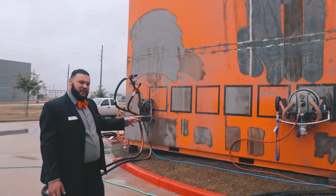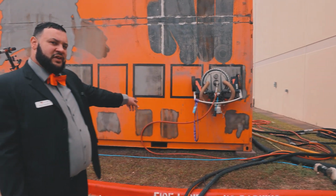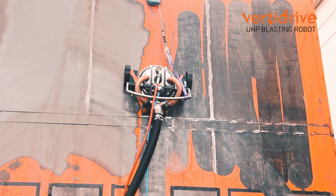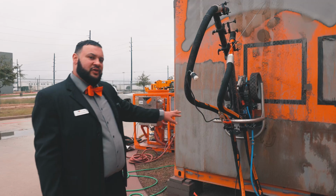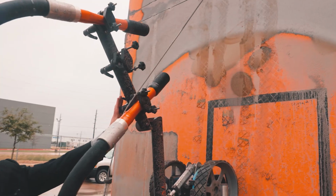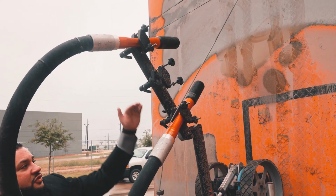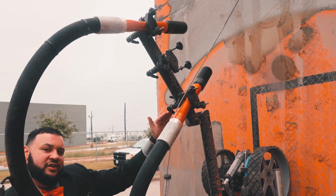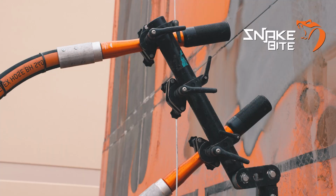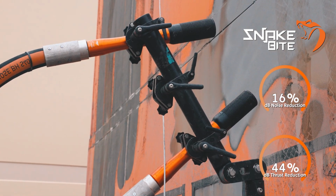So over here, we did the demo earlier for our guests. This is the UHP water jet robot. You notice it's attached by magnets. And this VertiDrive robot right here, this is the one with the interchangeable arms. I would like to point out here, this is the mount for the blasting. And you notice here, you have 3 different nozzles that you're able to fasten. And I would like to showcase our snakebite nozzles. 16% decibel noise reduction, 45 decibel reduction of thrust.